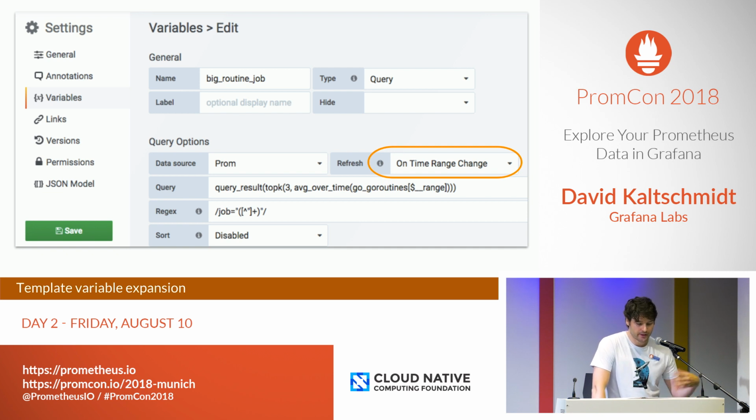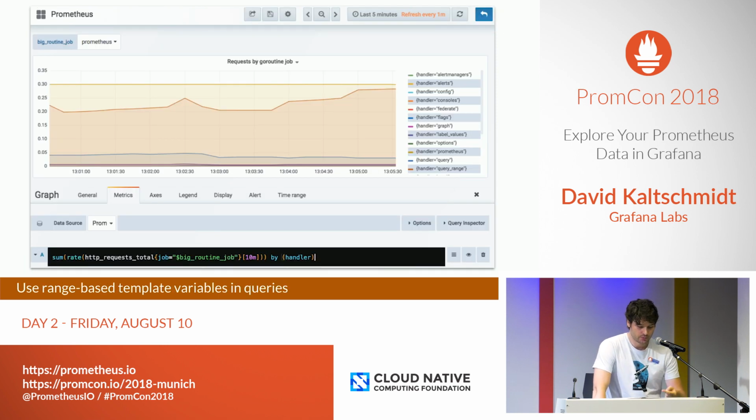So that's pretty cool because that gives you a list of the jobs that are, I guess, goroutine intensive. Just make sure to use refresh on time range change, because every time you look at a new dashboard time, or in the morning, your time will obviously have changed. But the good news is you get this new list up there in the top left, and then you can use that variable in the query. So for that morning, you can use that goroutine job variable to look at your requests or something.